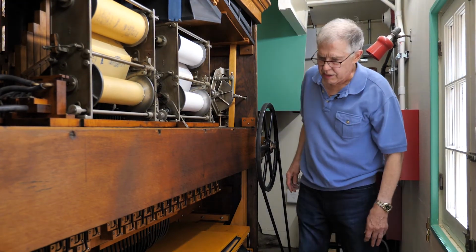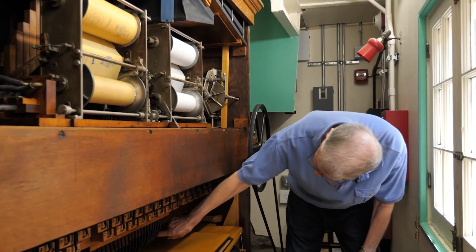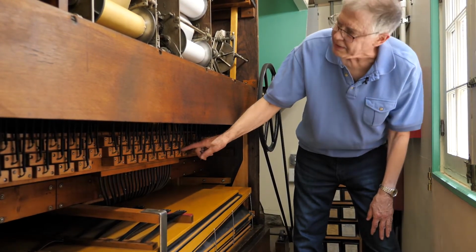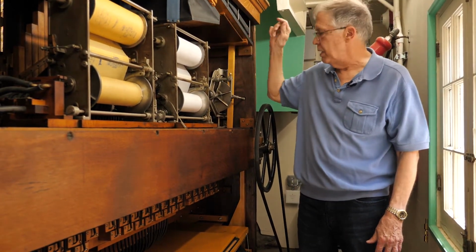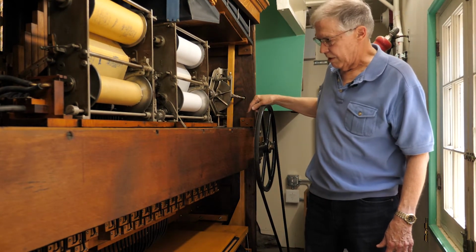Now the other components: the pressure pump, we have the wind chest, the organ pipes sit on the wind chest. This unit is the pneumatic stack. We have the roll frames, all the organ pipes are behind this area facing front, the vacuum pump in the top, and of course, as I said, the crankshaft is over in this part.